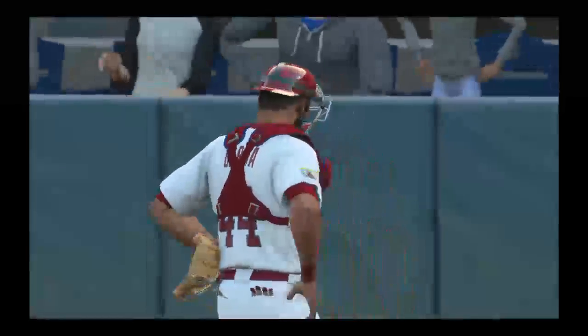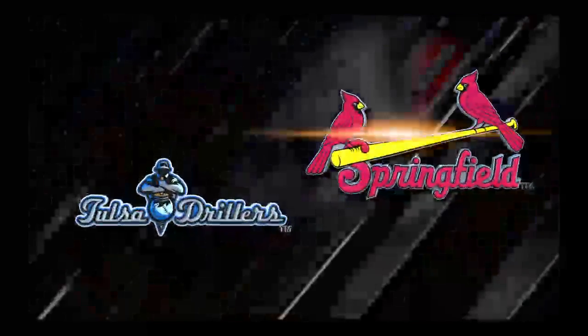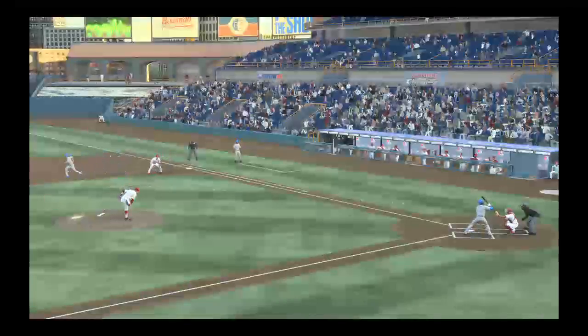Disappointing for him behind the plate because I think he had a good shot at throwing his man out. But as you can see, this throw just sort of takes off on him, and it goes straight into center field.